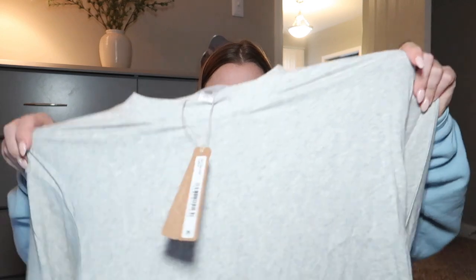And then lastly from Skims, I got the Boyfriend Tee collection, the long sleeve in this light gray. I have the boxer brief shorts and I have the short sleeve in this color. I just wanted to get the full set because I personally love a long sleeve, especially lounging around the house. I got it in a size small.